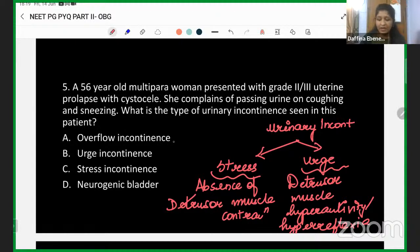So overflow incontinence and all was an older term. Okay, it is a form of urge incontinence only. Because there is a decrease in the capacity of the bladder, as and when the bladder gets full, she is going to have dribbling of urine. On the other hand, when do you see neurogenic bladder? Neurogenic bladder is seen in conditions like Parkinson's disease, multiple sclerosis, any form of spinal injury. Okay, all these will cause neurogenic bladder. So now our question is, she has a complaint of passing urine on coughing and sneezing. Whenever there is an increase in intra-abdominal pressure, the answer is going to be stress urinary incontinence.